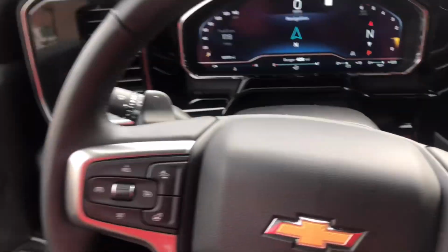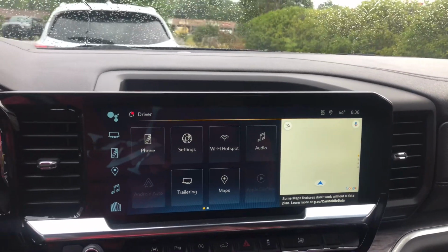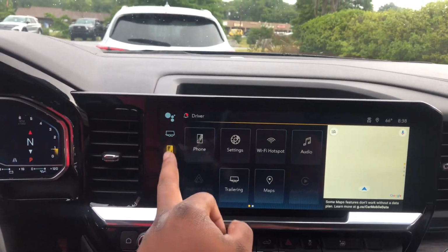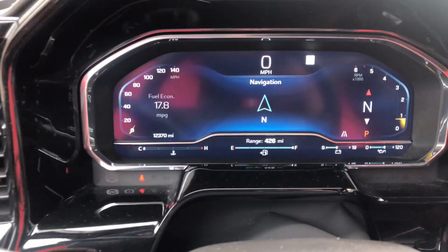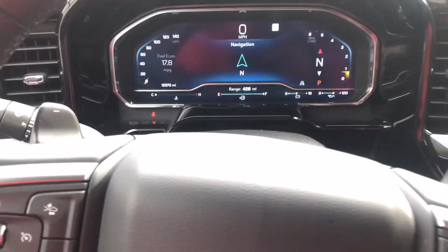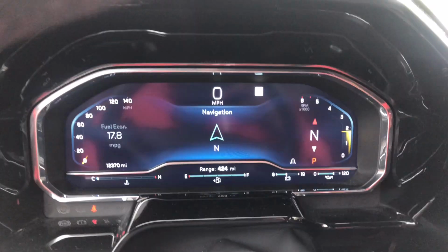And today we're in the big boy 2023 Chevy Silverado, man, with that gigantic screen. Look at that baby, man. Hit all the buttons, bow, bow, bow, going crazy on the screen, man. Let me stop. Look at that. So sexy. Let me put her in park, man. You know what I'm saying?